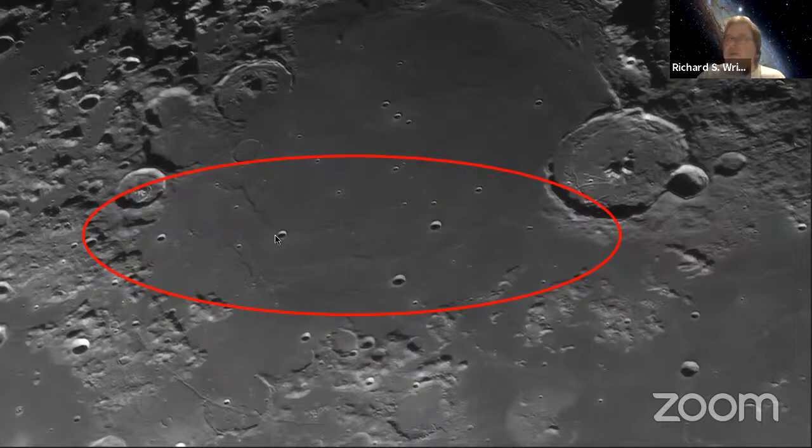These wrinkle features really stand out under low angle solar illumination. And what that is, this is all basaltic lava. This was all liquid at one time. It really was a mare, but it was liquid, molten basaltic rocks. And as it hardened and cooled, it contracted, and the contractions of that lava have left these little ridges here. And during full moon, when the sun is shining straight down on those features, you can't see them at all. But they really just pop in the eyepiece or on the camera here when the sun is grazing.